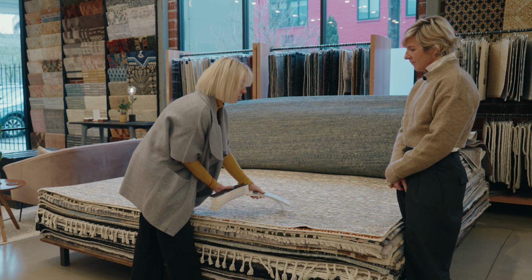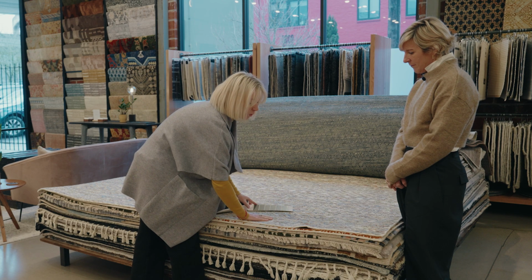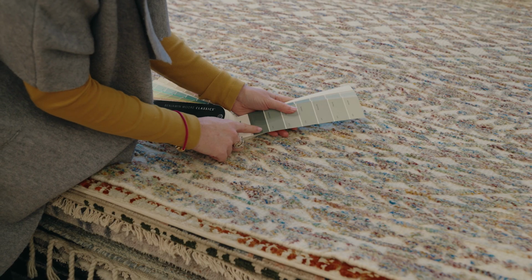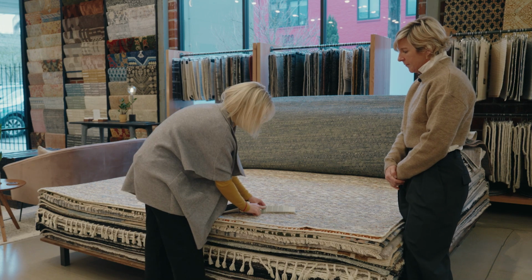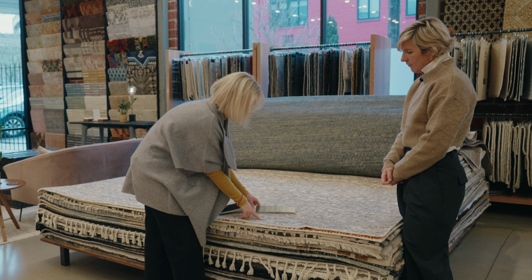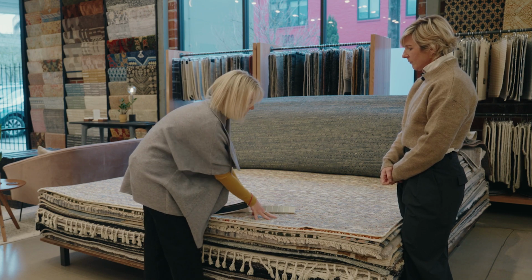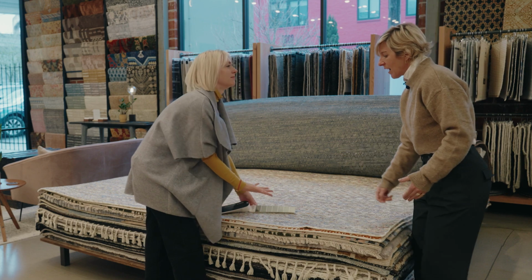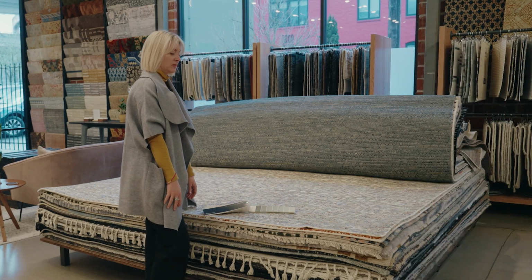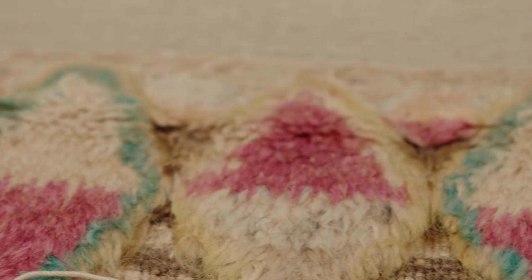I would start with a neutral. So I would probably look at what colors, is it a white, is it a cream? Maybe you want to paint your walls green. You could look at even a neutral green. The green doesn't have to be the exact same green that comes from the rug. It just needs to look cohesive. Tonal. And a designer's tip is to step back and see how the colors change.